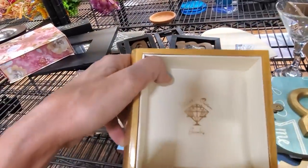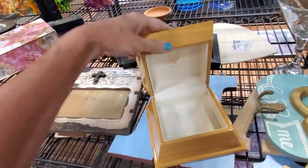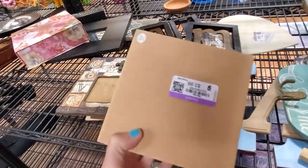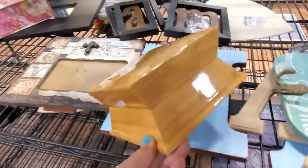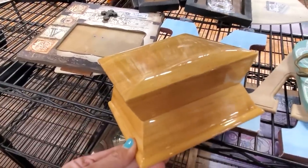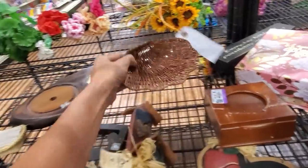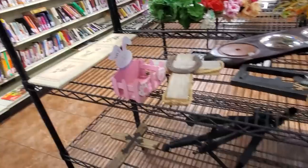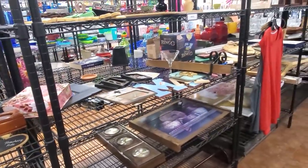I think I picked this up last time too. Mike's Custom Jewelry. That is a kind of a pretty fancy jewelry box for $3.99, I'm gonna grab that. All right, let's see if there's anything else exciting over here. I don't see anything I can't live without.